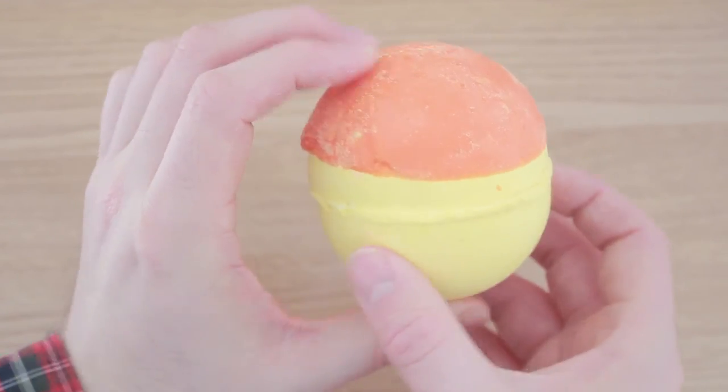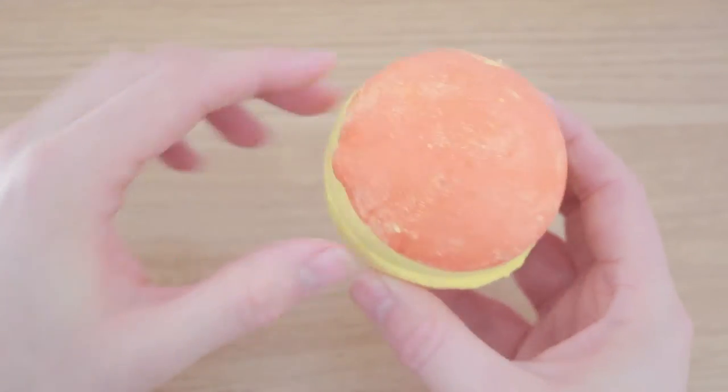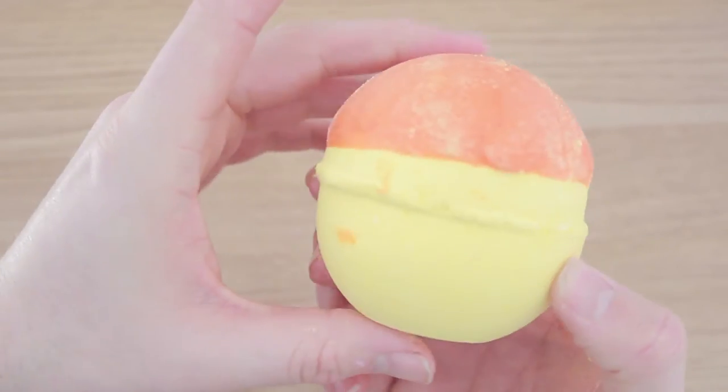This is Over and Over bath bomb. This has a cocoa butter outside and it has a pink inside.